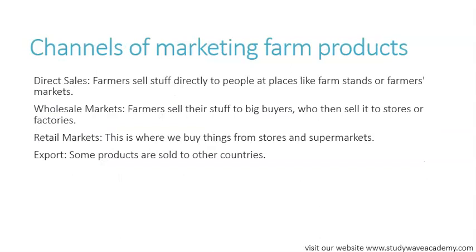Channels of marketing farm products. These are the different ways that farm products like crops and livestock are sold and distributed to customers. Okay? There are four main channels. Direct sales. Farmers sell their products directly to people at places like farm stands or farmers markets. They sell their products directly to the consumers.